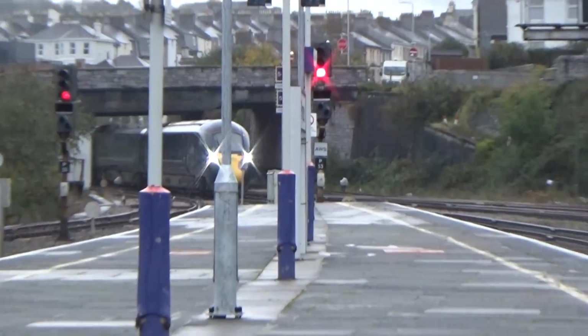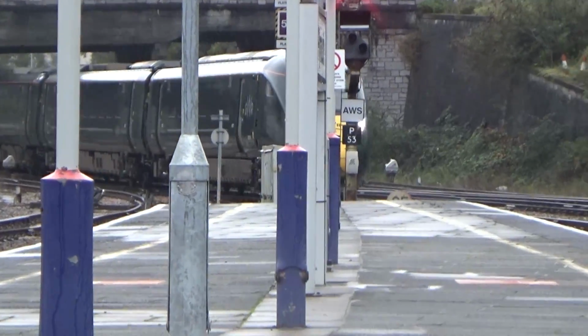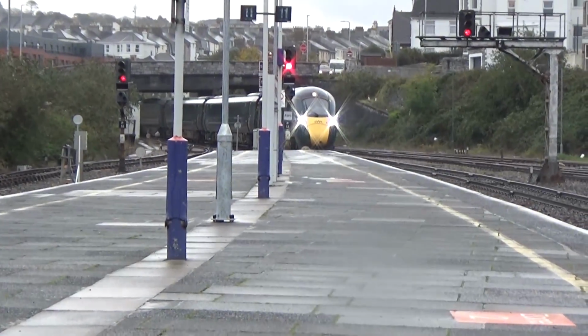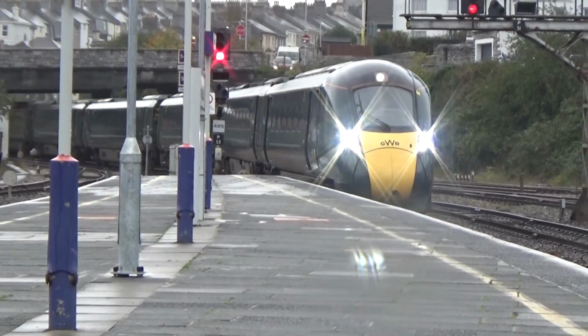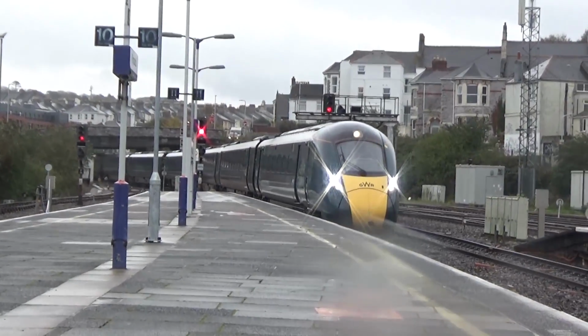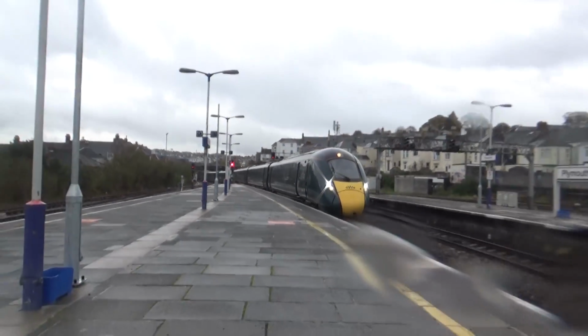Okay, approaching now is a terminating Great Western Railway service from London Paddington, which is formed of 802103.